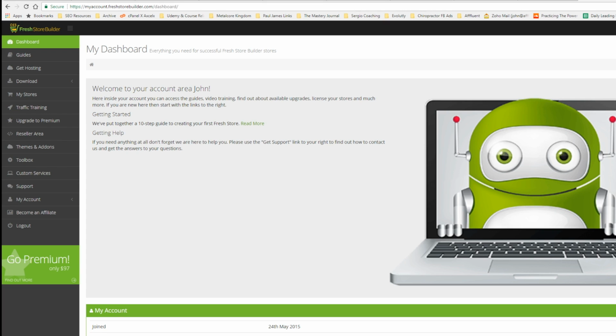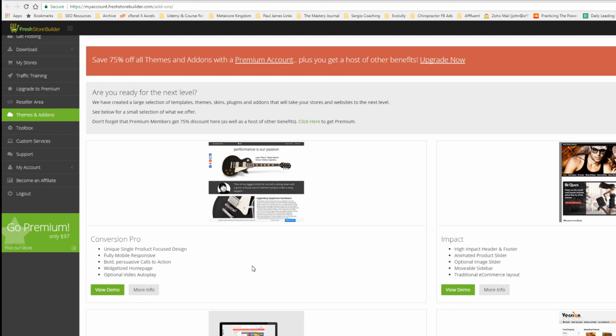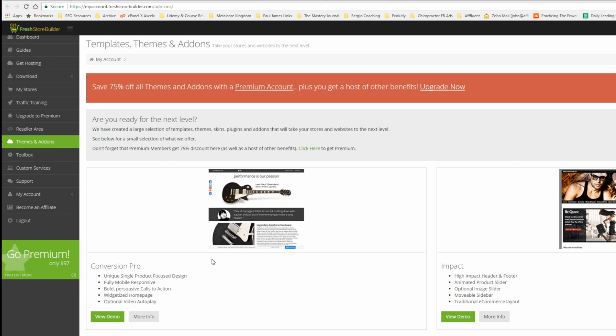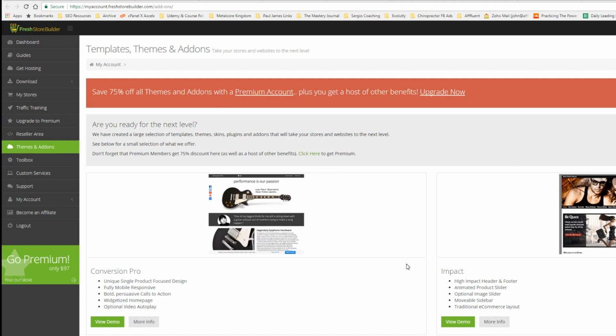There's training on how to get started. They've got some web hosting information, so that is another thing you can do if you want to host a whole bunch of stores. You can easily manage all your store information, download the latest stuff, get support. They've got a Facebook mastermind group. There are some templates and add-ons you can even get if you want bonus stuff. Let's check this out. These are specific designs for the stores that you could pick up, and usually some of these have a little bit extra cost depending on what you want to grab.